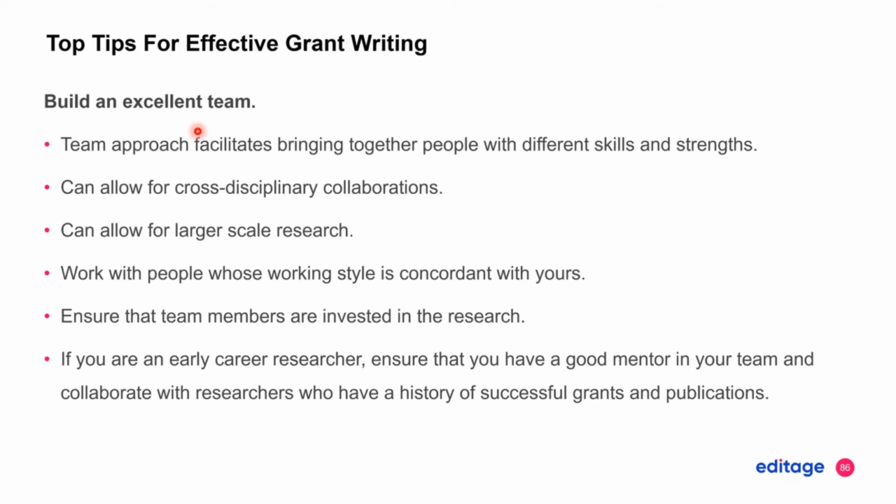Build an excellent team. Not only should you have junior researchers, but if you are an early career researcher, make sure you have one senior researcher on your team and collaborate with other researchers who have a history of successful grants and publications. So it's good to have a senior researcher also on your team. This is a good overall strategy for your grant.